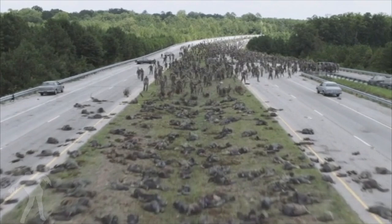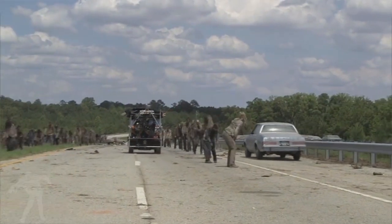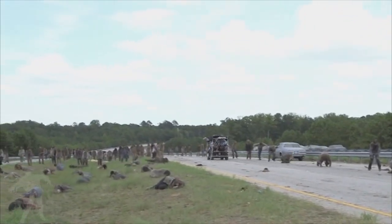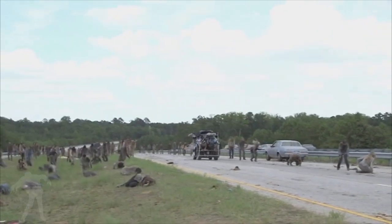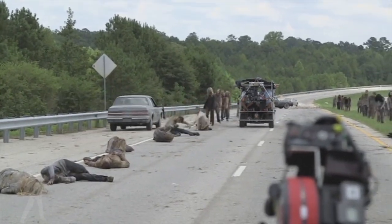But they needed a bunch of extras, a bunch of walkers in the shot. We have a total of 150 walkers, and 20 of them are stunt walkers. As far as special effects, they used about 20 to 40 of the stunt walkers and extras, set them up in a line, and shot these plates of walkers, close-up shots of the cable cutting them down, but it's actually an invisible cable.